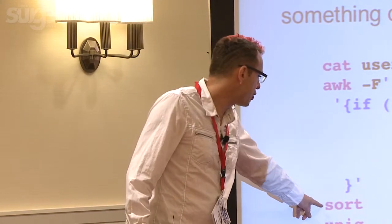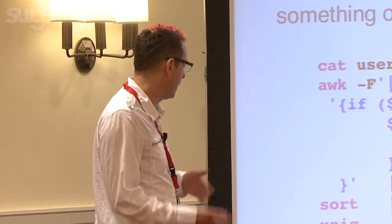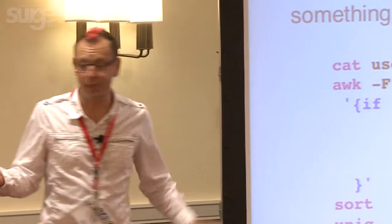And then what we're doing, we're sorting all these user IDs, we're uniquing them, so we only have a unique list, and then we're counting the number of them. Really, really simple. So now we know how many people followed anyone, anything on iPad on that date.